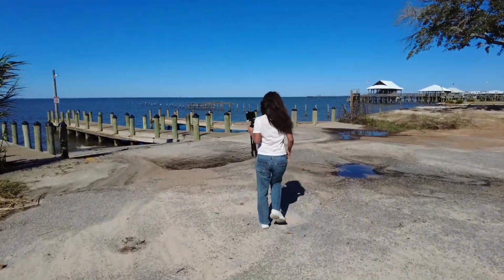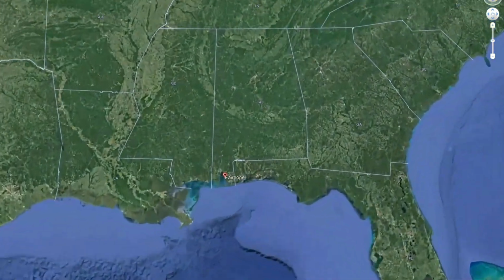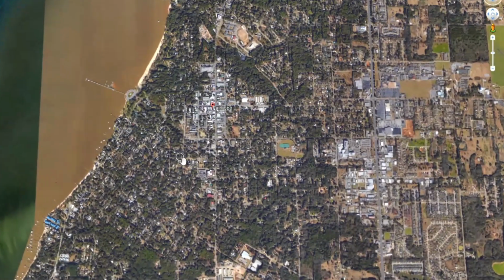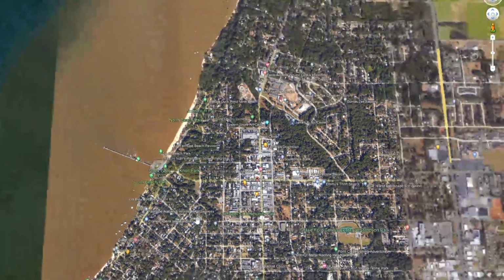In a little town called Fairhope, Alabama, located on Mobile Bay, which connects to the Gulf of Mexico. Come with us and explore this unique, wonderful, beautiful city called Fairhope.